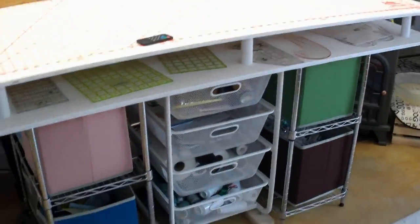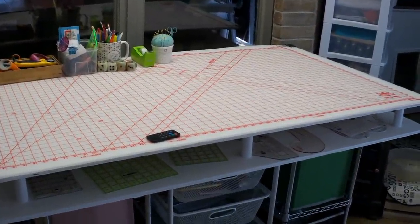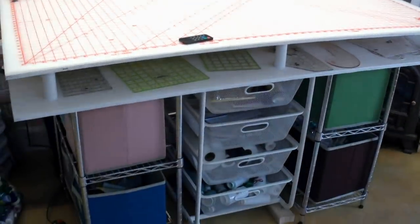You know what? I didn't price out the bins on the IKEA ones, so let's see, $40, $45 plus $30, $75. Got myself one heck of a cutting table.